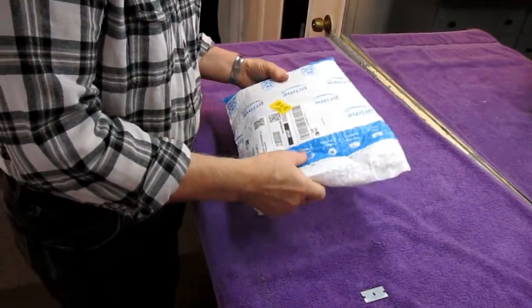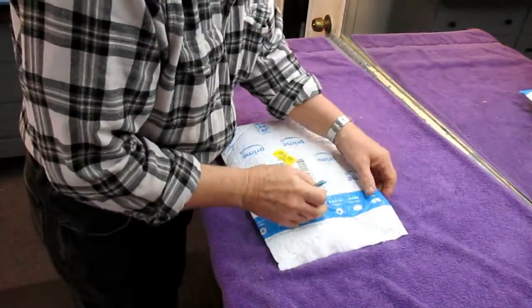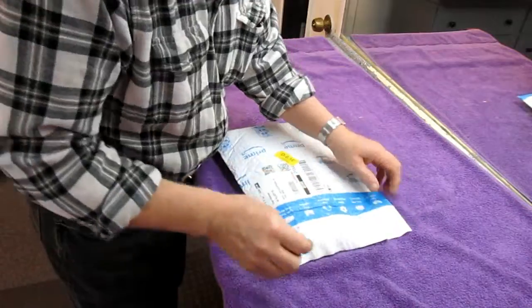Home from doing all these errands, and boy, anybody who lives in an old house knows this house is 110 years old, I think.